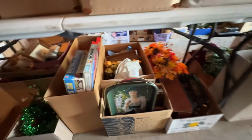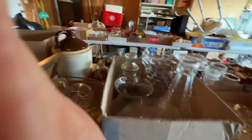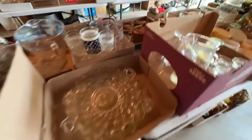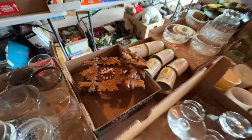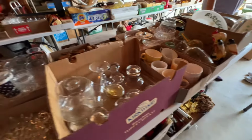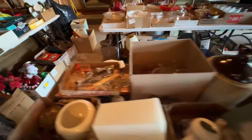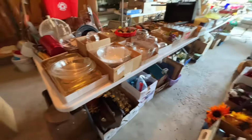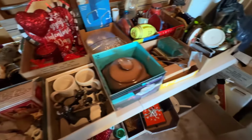Oh man, there's just so much here. They did a lot of cheap things. Cuckoo clock. Wow, that's really a lot of glass. This house isn't that big. It's crazy they got all this stuff in that house. Must have been just like pathways to walk through there.